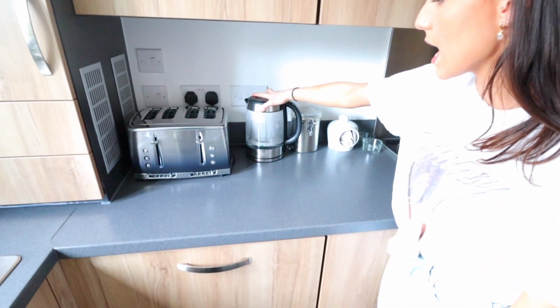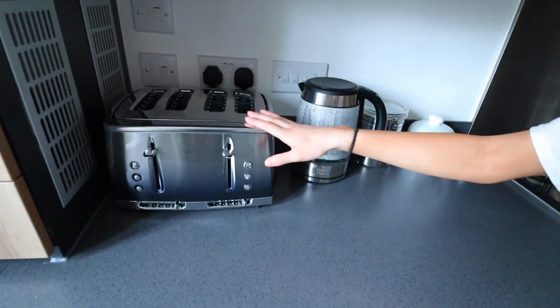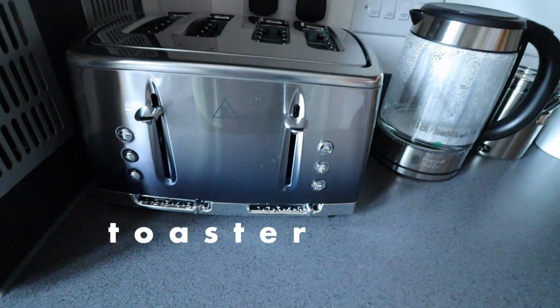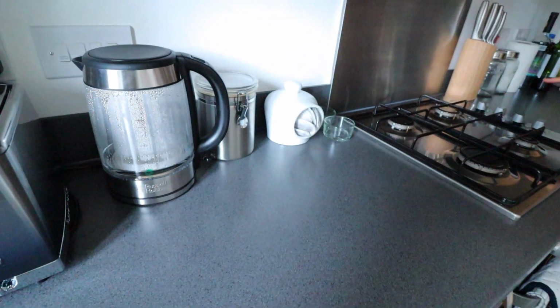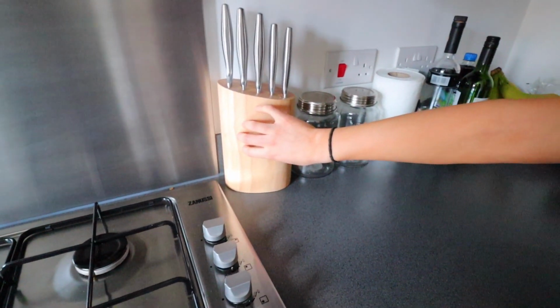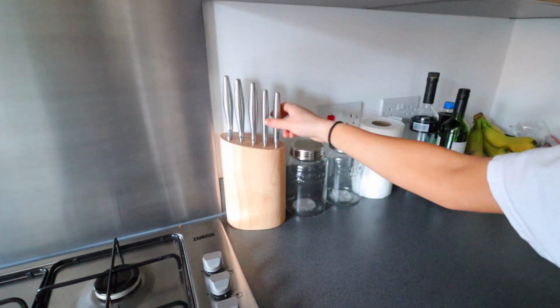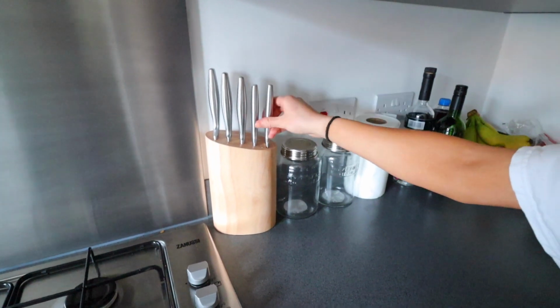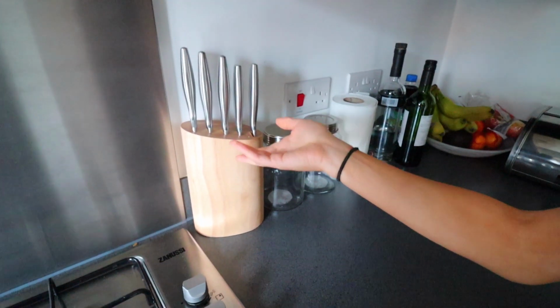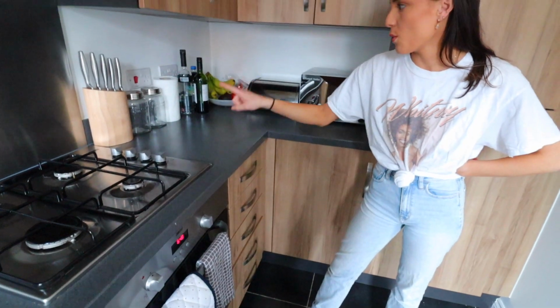Then we bought the utensils yesterday. Utensils? Essentials? Utilities. Accessories? I don't know. Yeah, we got a cute little toaster, kettle. Had this all before. I really like this knife block. I want to call it a holster. So a sheath, whatever. This goes well with the cabinets, so that's why I got that.